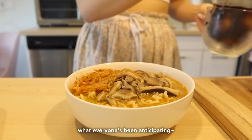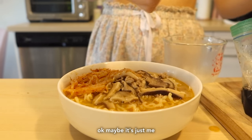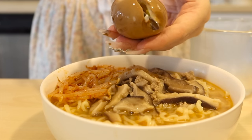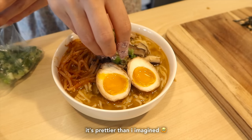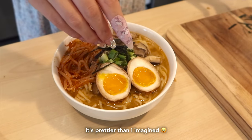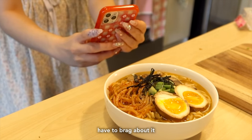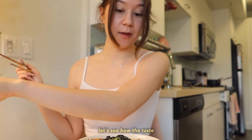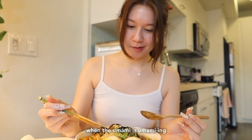So excited to see how this turned out. Oh my goodness. She's very pretty, so let's see how the taste holds up. Not bad, not bad, girl, okay.